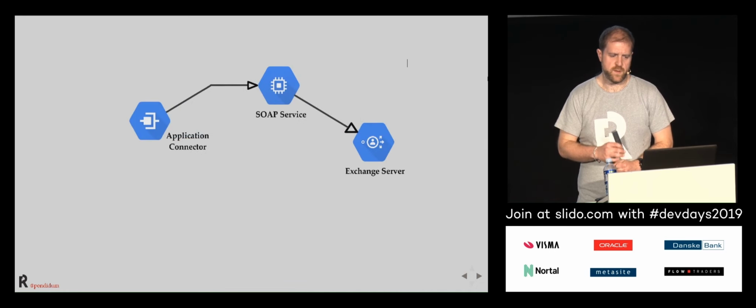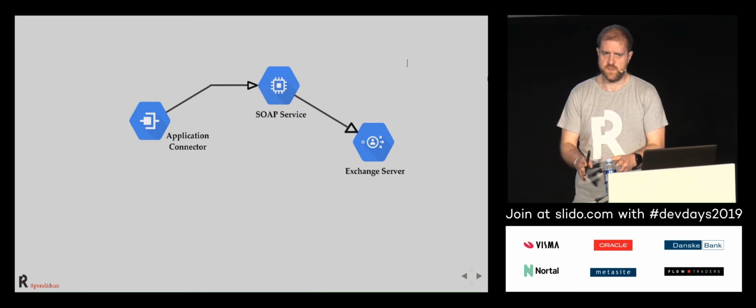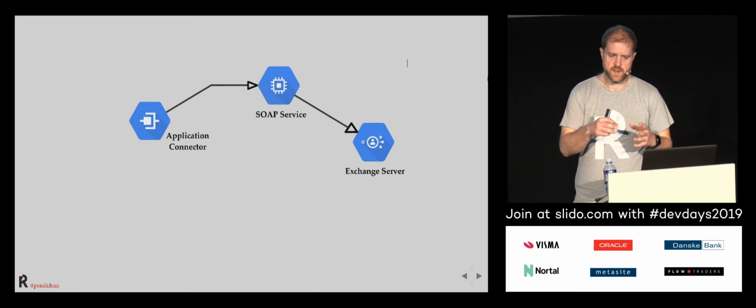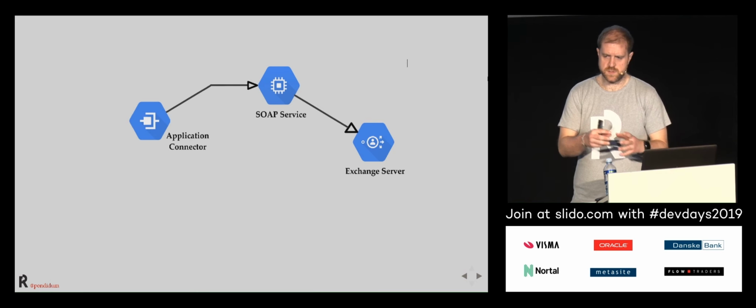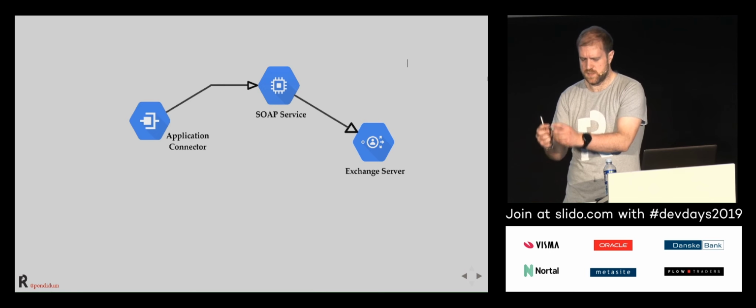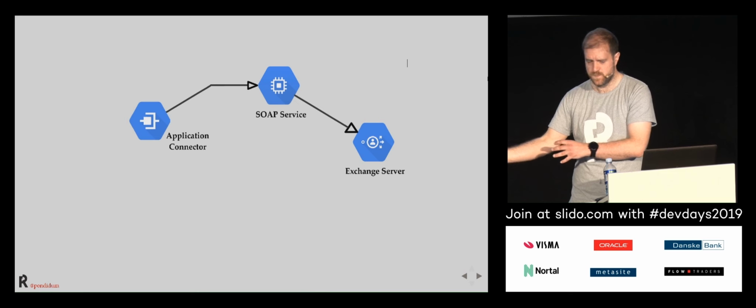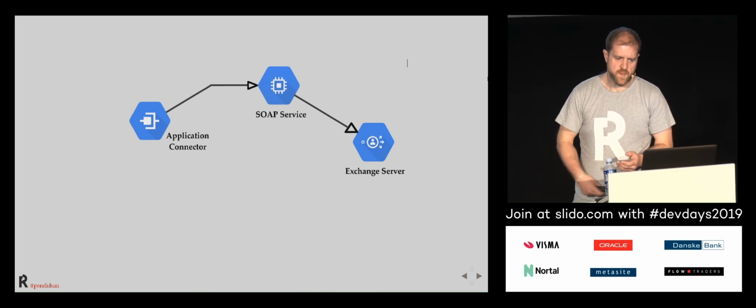So at a previous company, we had an in-house CRM. For various reasons, we weren't allowed to send SMTP messages via the Exchange server. We had to do it from another server. So we would take a message, turn it into XML, send it to a SOAP service, which would then deserialize it, rebuild the message, and then send it to the Exchange server to send the message, which was bad for many reasons.